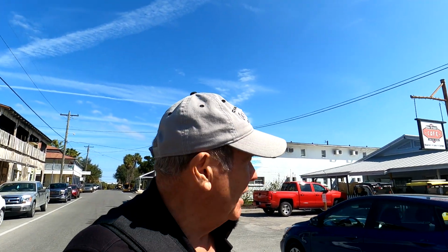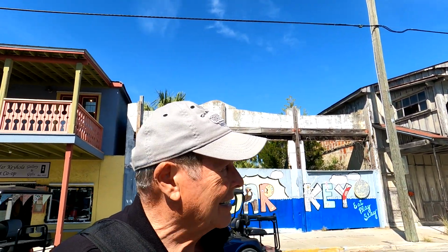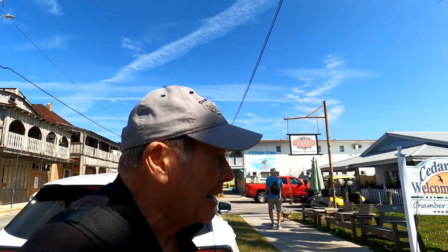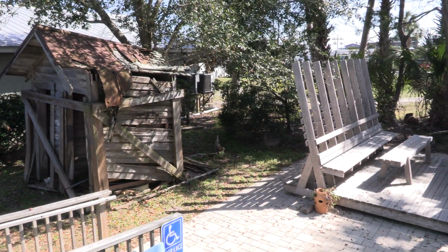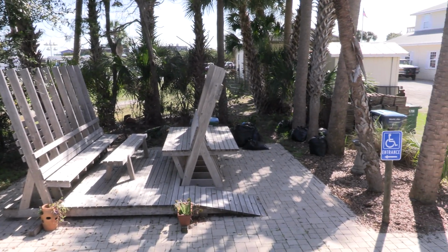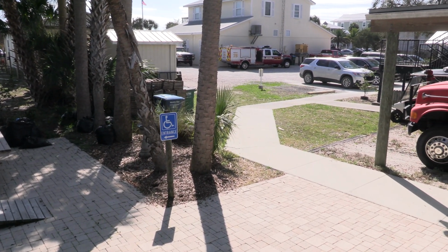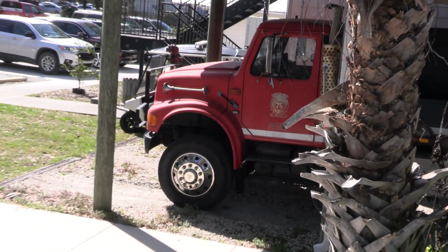Across the street. Let's see what's going on. Well, this is the backyard of the visitor center. I went through the visitor center, picked up a map, which you've seen earlier. And we're next door to the, well, I'm not sure. I guess it's the fire department.